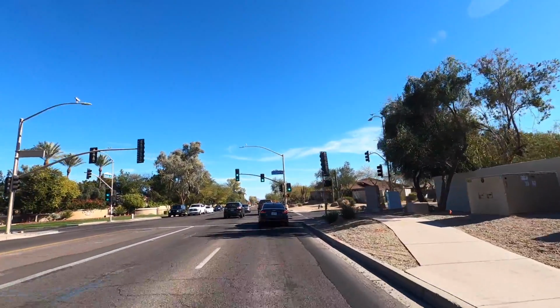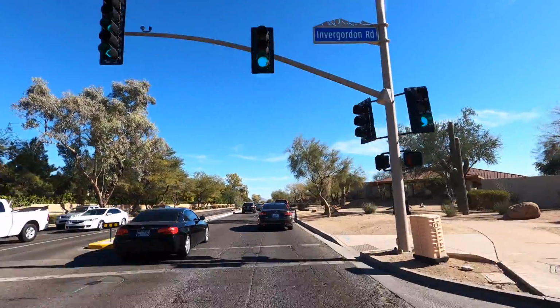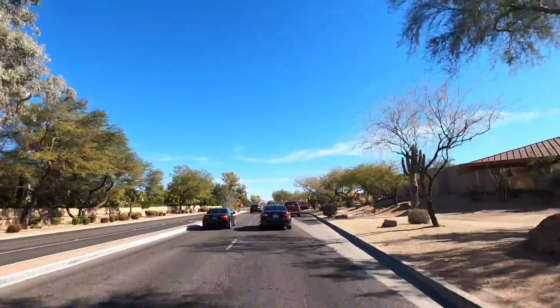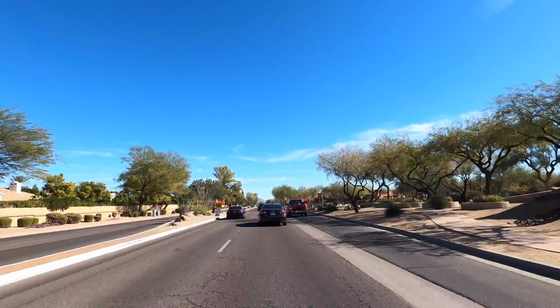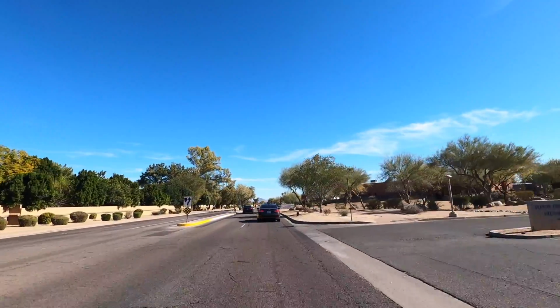Construction. If you've been watching my videos, that is a trend in Arizona. People are moving in this area from all over the place, and so roads, as you can see, are great, but they need to be kept up, and so there's a lot of construction always going on.